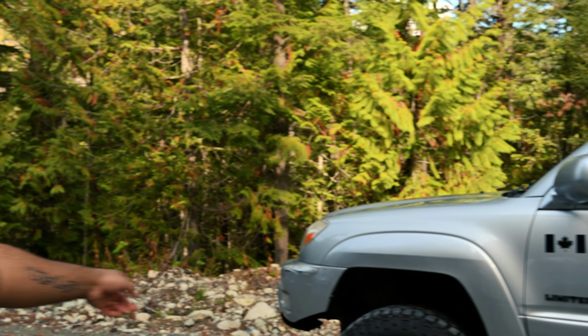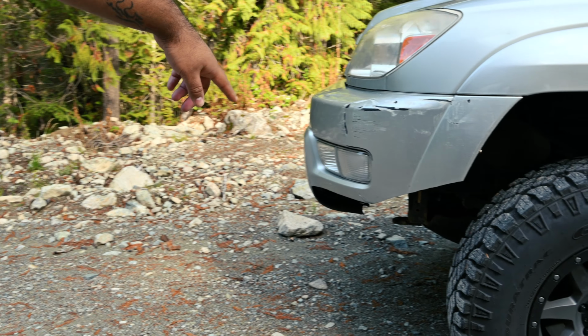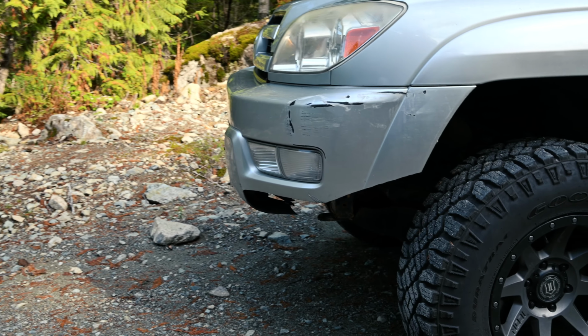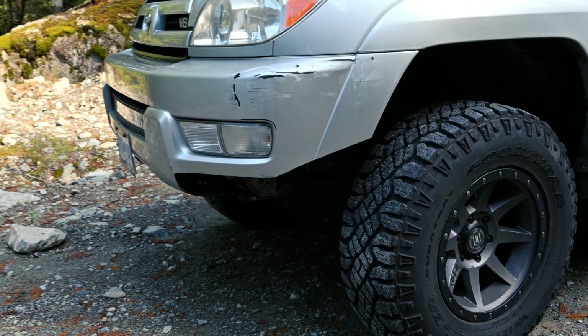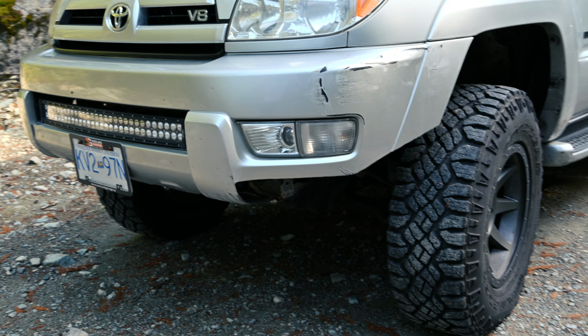What else? I cut the front bumper. So instead of getting a steel bumper with a winch and everything, I just cut the front bumper, which actually provides quite a bit more clearance. You wouldn't think that, but it makes a huge difference, actually.